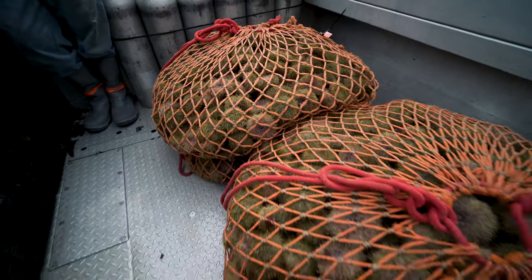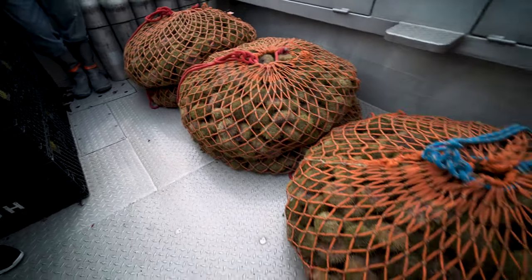It's really nice and fresh, straight off the boat. Doesn't get any better than this.